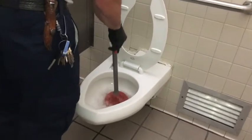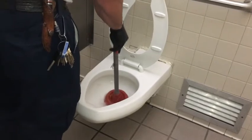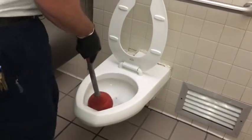You have to get kind of aggressive with it. You want to be able to hear the air moving through the back of the pipe. All the water drained out of it.